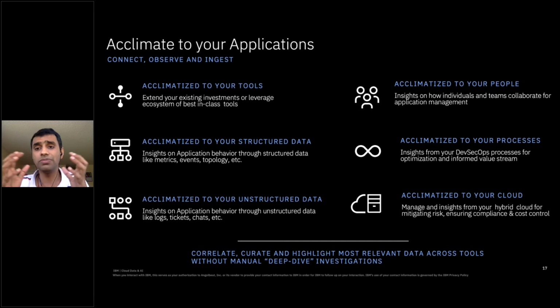It has to understand your people, as I talked about. How do you collaborate? With whom do you often work? What is your team structure? Who needs to get paged? It's not just by some rule set, like Pramodh is on the roster, so he needs to get paged. No. How can I look at the badges which Pramodh has? Does he add value? Can I include him to resolve a ticket based on how he has worked in the past? It also has to get acclimatized to your DevSecOps processes.